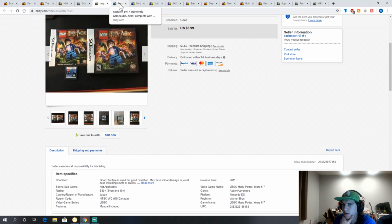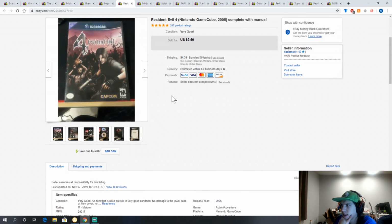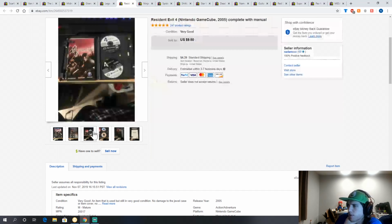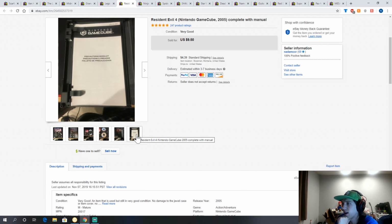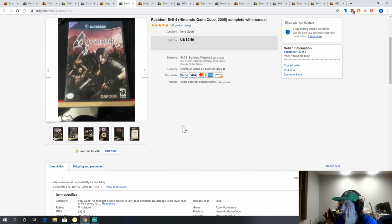25 cents, sold for $2. Good profit. I sold this copy of Resident Evil 4 for GameCube. This is from one of the pawn shops I frequent, for $5. Kind of risky to take it, but I figured, hey, it might sell well. It did sell for $9.50.